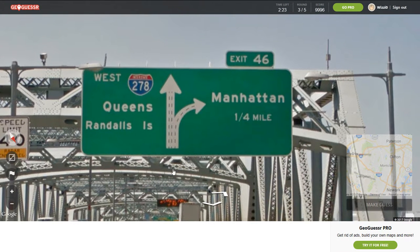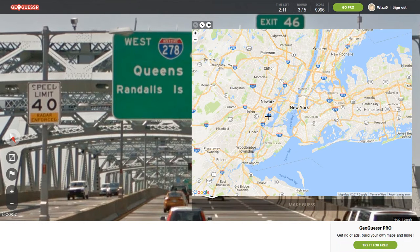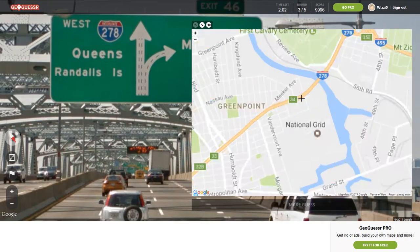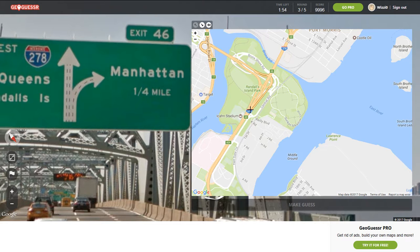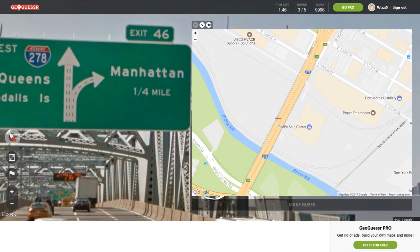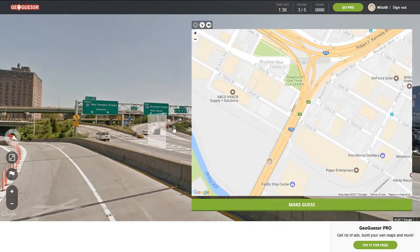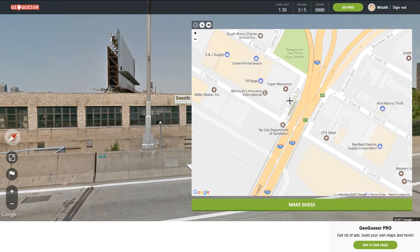Okay, so this goes west, if you go straight west 278 towards Queens. Exit 46 is Manhattan, okay? So 278 is right here. 46 is right here, okay. And we're looking south, so we're over here, kind of in between. Closer to this ramp here. Kind of in the middle of the building here.